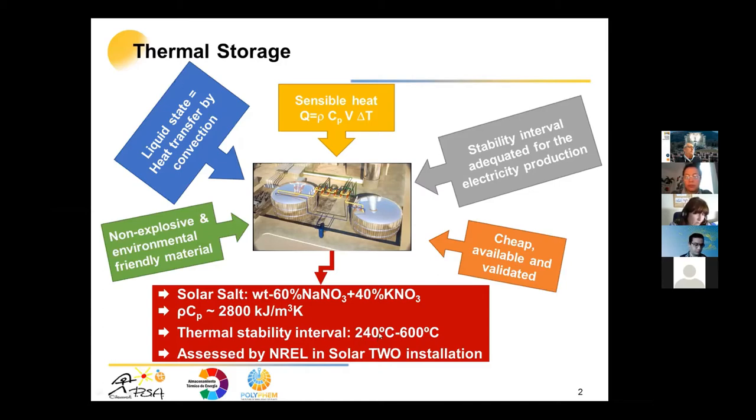The low temperature limit, 250, is not related to stability, but is related to the freezing temperature. Because below this temperature, the mixture of these salts can be solid. So we have to be careful with this low temperature limit.